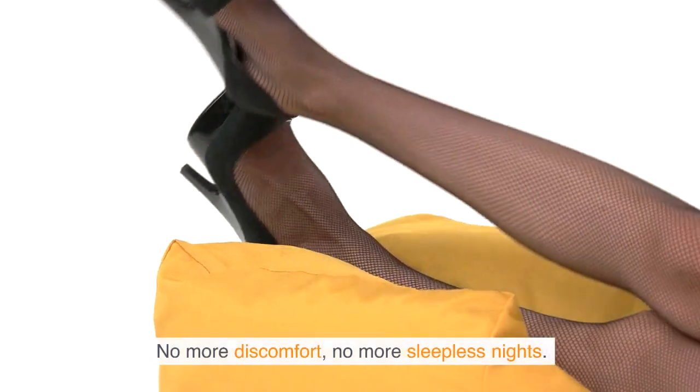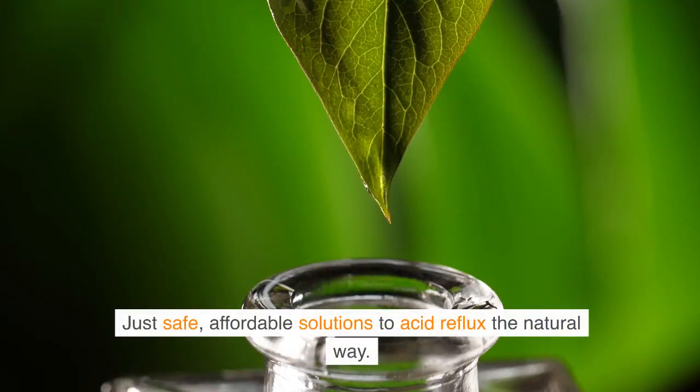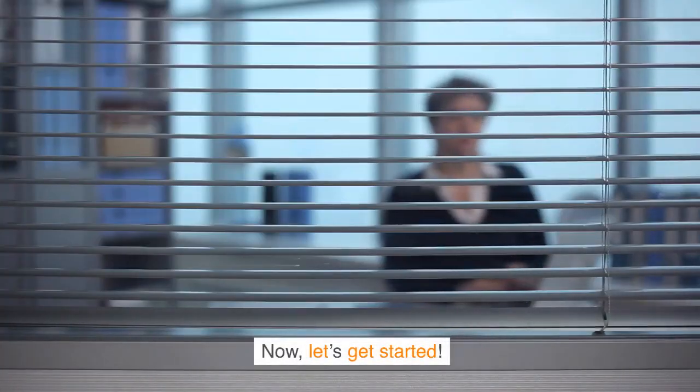No more discomfort, no more sleepless nights. Just safe, affordable solutions to acid reflux the natural way. Now, let's get started.